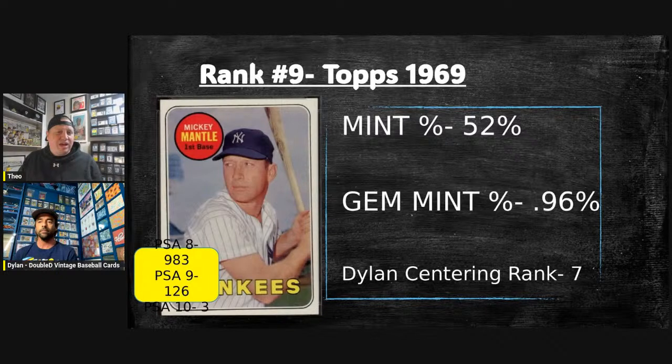Okay, and since you can't read the Mantle data, a PSA 8, there's 983. PSA 9, 126. PSA 10, there's only 3 of them. And that's counting both variations. So okay, yeah, I can read that. We can see that. Oh, I guess you can't really see the PSA, but on my screen it's showing that it's too big for you to read it all.